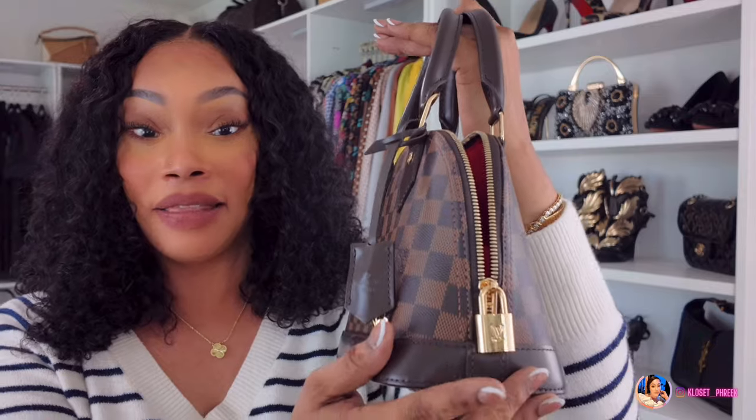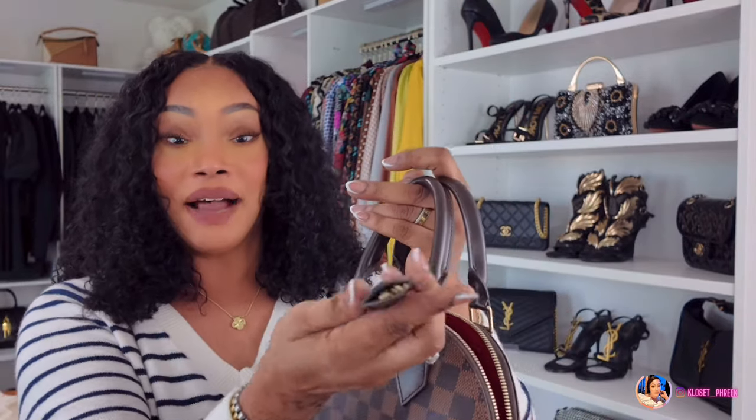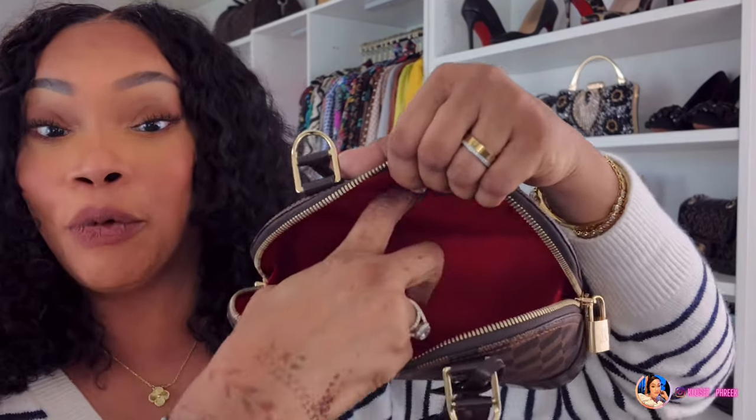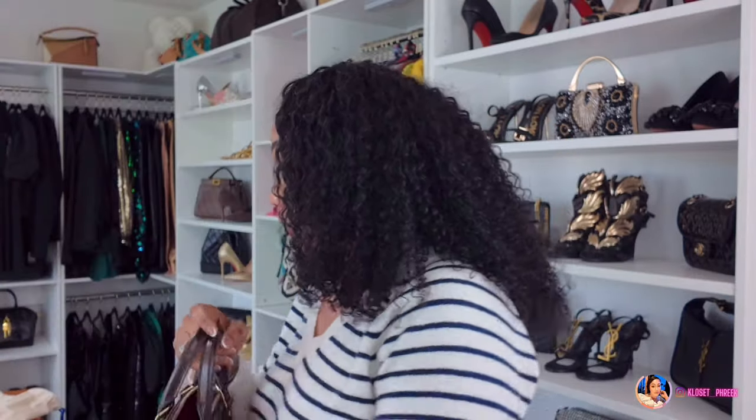It comes with the shiny gold lock. It has a functioning key. This darling has feet. And I love that the inside is this beautiful red color with one card slot here. It also comes with a detachable strap if you would like to use the strap. But I know when I tote this bag, I will not be using the strap because this way is so chic. This dark chocolate brown on brown is just on trend for the winter season. And this bag is in genuine leather, just as well as the Chanel bag. And yes, both bags are top tier.